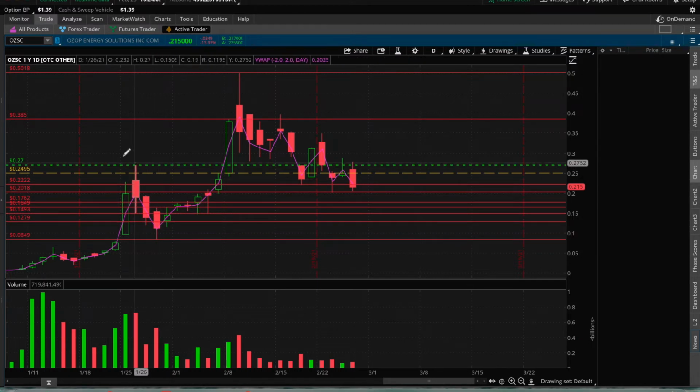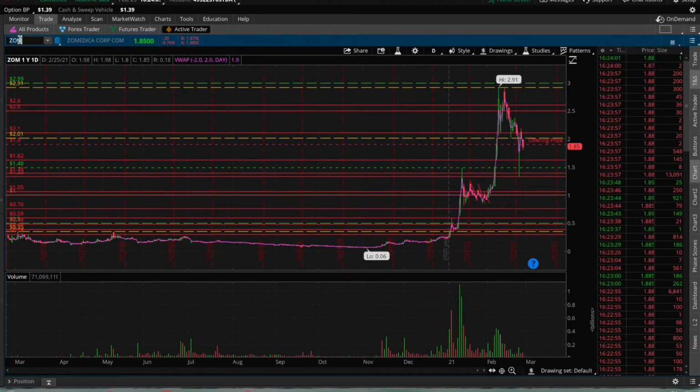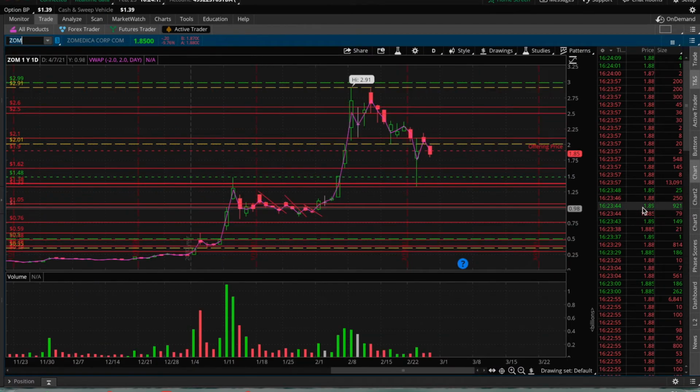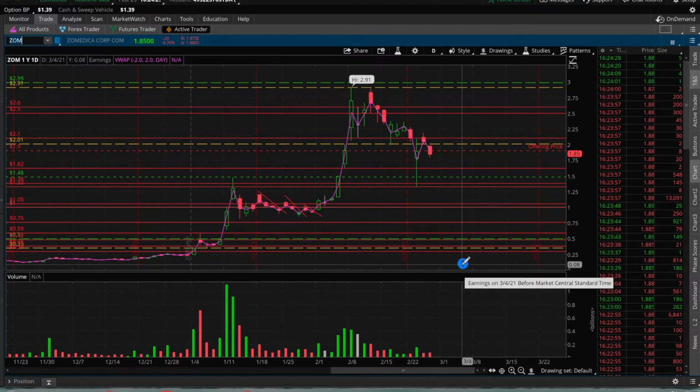Moving on to ZOM now. Zomedica. This one is actually on the top of the watch list. I will say this, I should have put it first, but that's okay. It's really good, guys, in my opinion. With the Truform being announced end of March, if not middle of March, I do believe. And then we have earnings coming on right here, 3-4 before market, Central Standard Time. That is always going to be good.